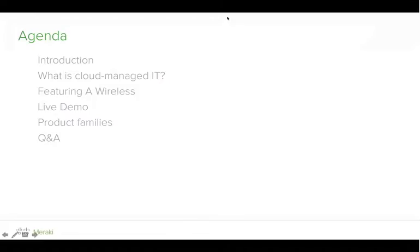Give us just one moment. I am not able to hear Stephen, so let me check. I'm pretty sure it's just a computer issue on my end. Give me one moment here. All right, sorry about that. That should take care of it.